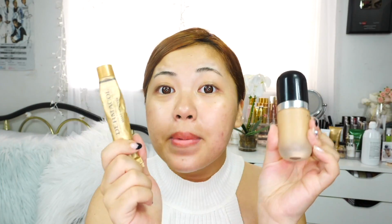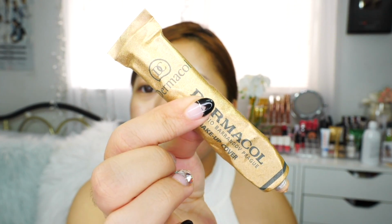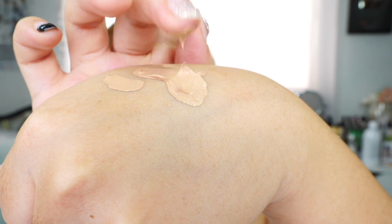Okay guys, this foundation is a little bit light for me, so I did wear it on its own, and then I tried mixing it with my Marc Jacobs foundation because that's too dark for me and this is too light, so it kind of worked out. I've tried it alone, I tried mixing it. It's literally a tube of foundation. It reminds me of clay, that's how thick it is.